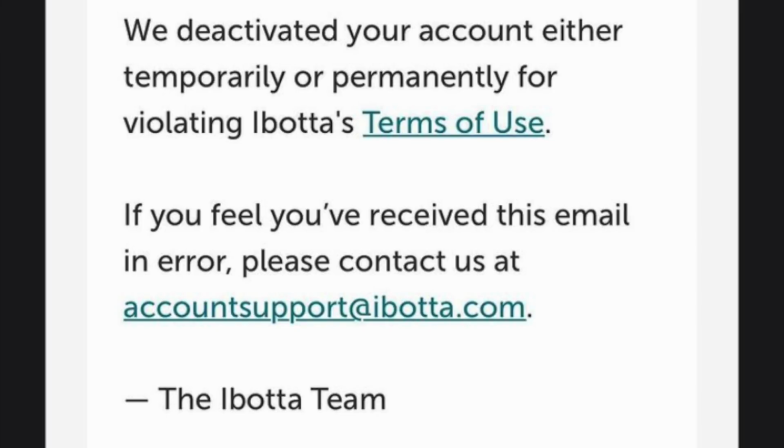So if you get deactivated, what happens is you can't actually get back into your account. This email will pop up, and you will also get an email from Ibotta saying we deactivated your account either temporarily or permanently for violating Ibotta's terms of use. So you can click that to read the novel of their terms of use. If you feel you've received this email in error, please contact us at accountsupport@ibotta.com, the Ibotta team. So there it is. If you've received this, you have to get in touch with that email because you're locked out. I would recommend not to shop, and just to leave it as is, because that's what's going on.